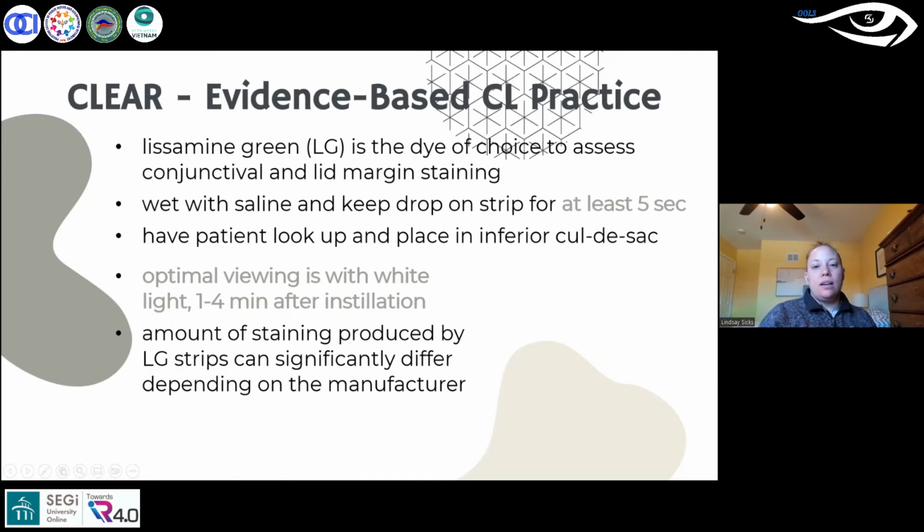Lissamine green is another vital dye used to assess the conjunctiva and the lid margin. With this one, you want to wet the strip with saline, and then you hold the strip parallel for about 5 seconds, which is like a balancing act. I'm always like, don't spill the lissamine on my patient.